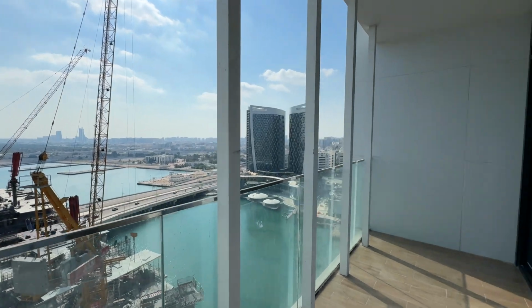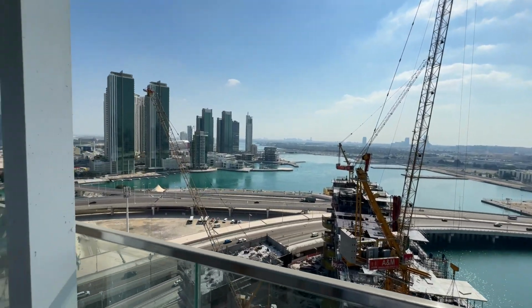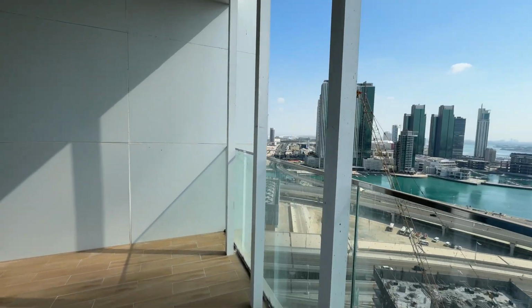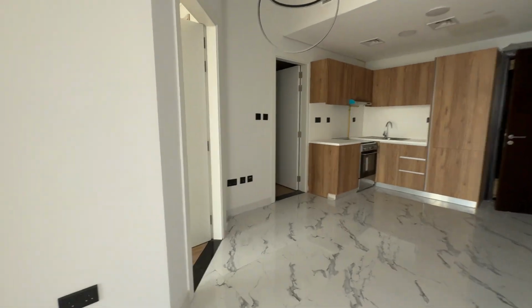The unit boasts exceptional views of the surrounding canals and the stunning Abu Dhabi skyline. Residents of the building also enjoy access to a well-equipped gym and swimming pool, perfect for relaxation and fitness.